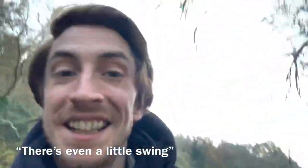Good morning. It is 8:40 and we're about to leave to go for a morning cruise. We've missed the sunrise, but I think we'll catch some of it. Give it a little swing.